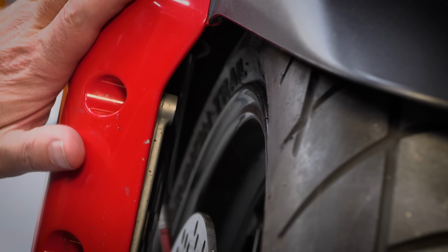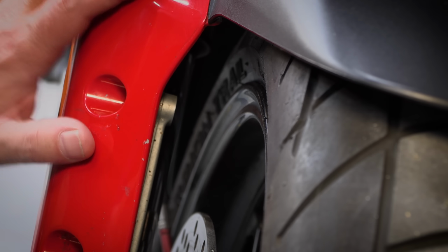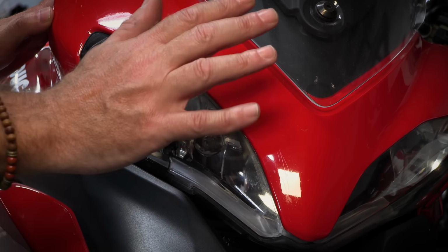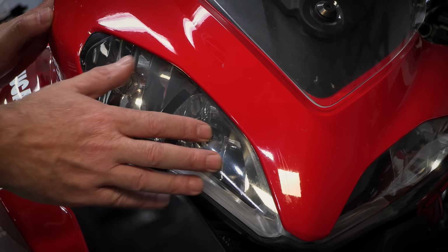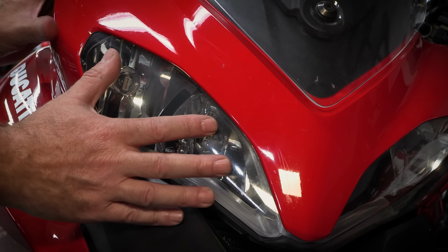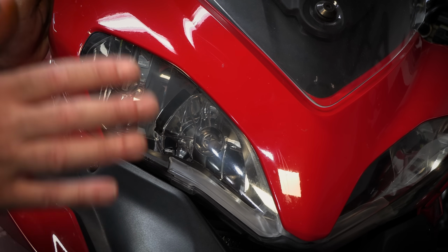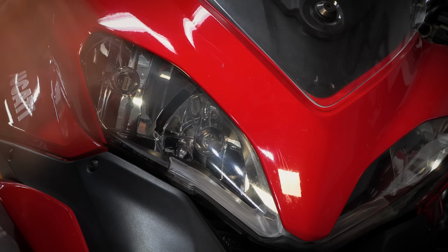And this is the original clear bra I had put on when the bike was brand new. You look at the face of any other motorcycle of this age and mileage, and it's gonna be pitted and scarred. The headlights will be hazy. The headlights here are clear thanks to the clear bra, which keeps them clear. This, more than anything else, keeps the motorcycle looking like new for years.